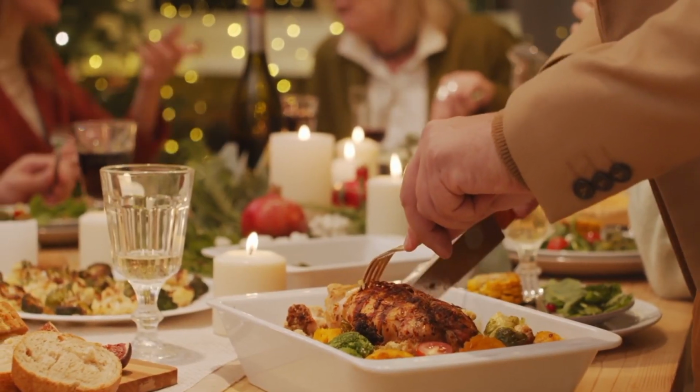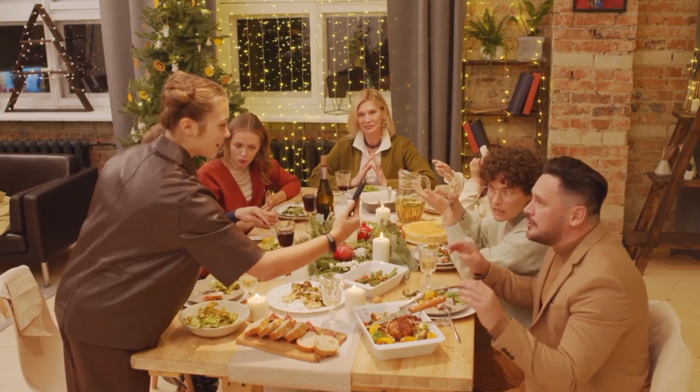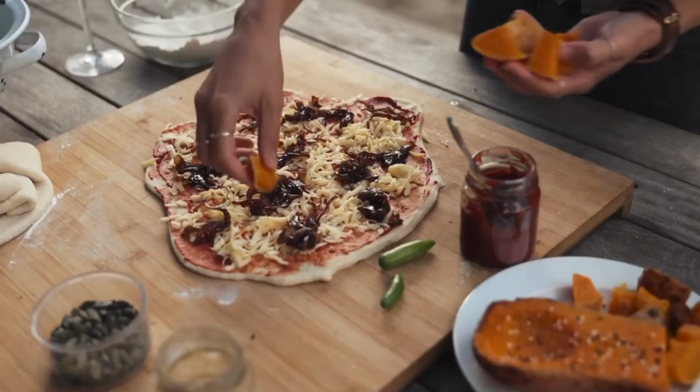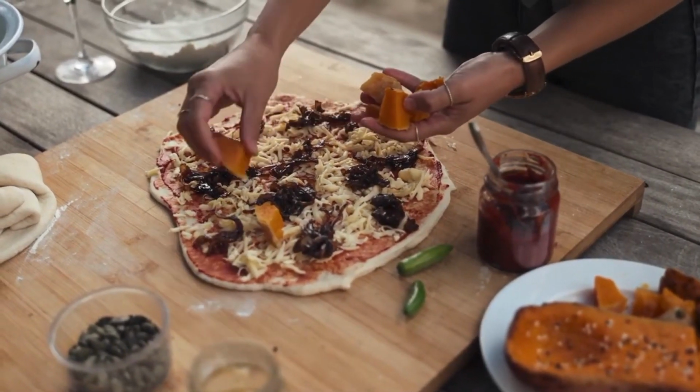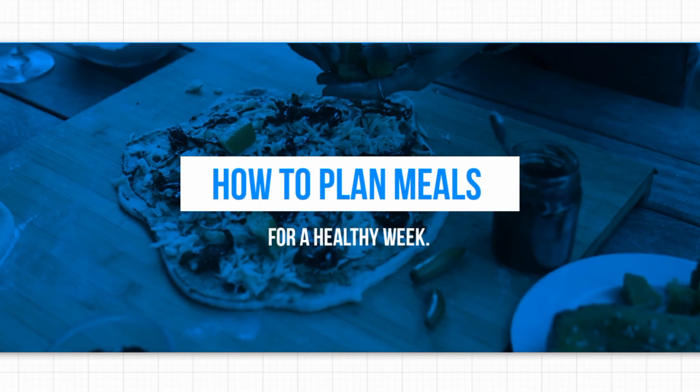Planning your meals can help you to make healthier choices, save money, and reduce waste. We've planned a week of meals that will give you a balanced, heart-healthy diet whilst helping you to control your spending. Amounts given are per person. So in this video, we will discuss how to plan meals for a healthy week.